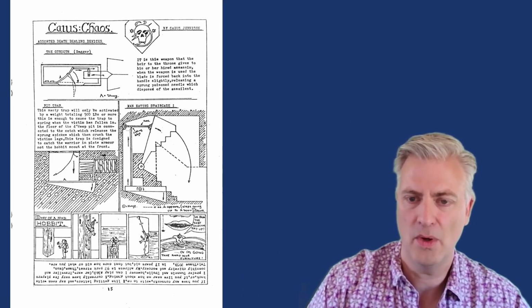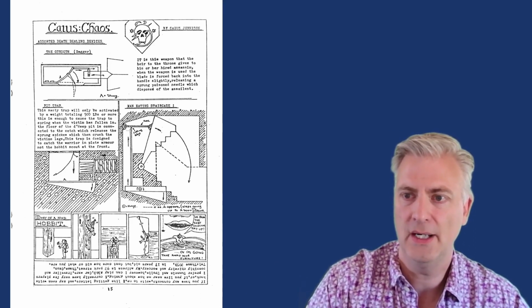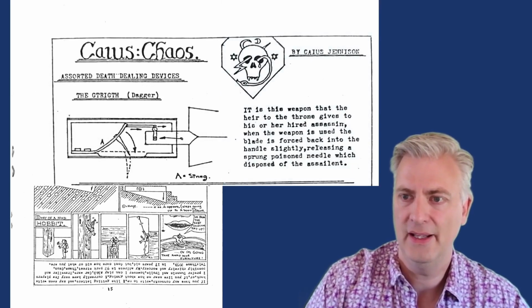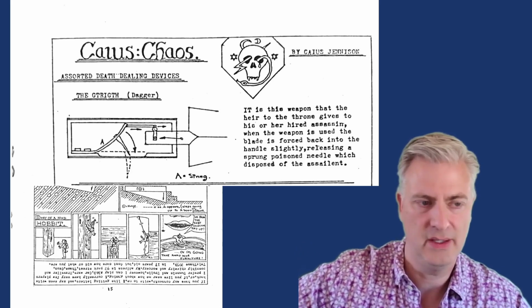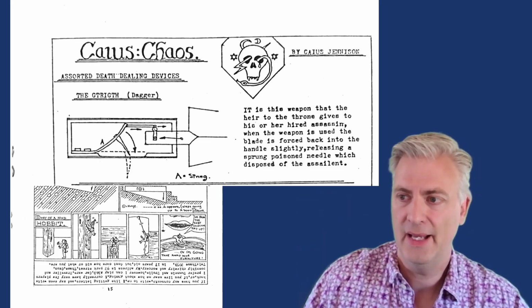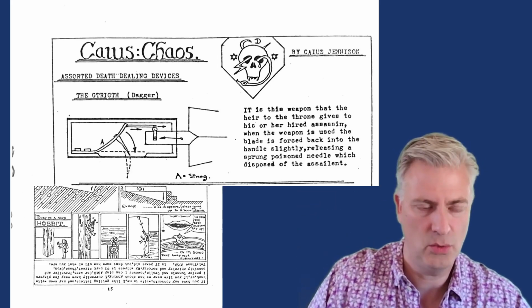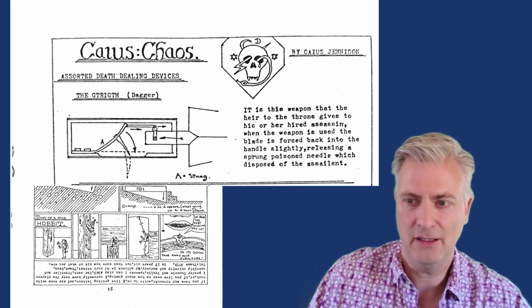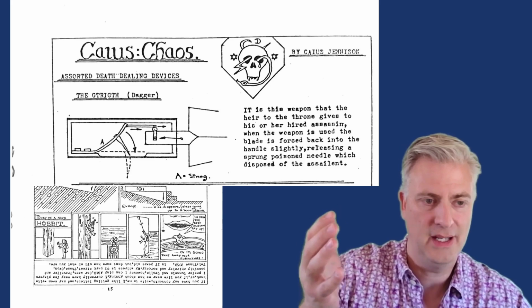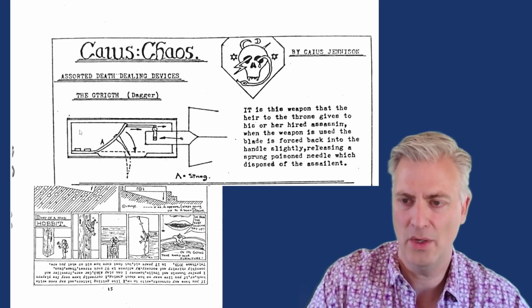This is one of my favorite articles from this issue. This is Caius Chaos, and he's got these traps. So the first one here is his dagger trap, and I think the drawing is supposed to be the handle, and then at the side is the blade. And basically, when you hit with the blade, it slides back in, and this little poison needle will pop out. It says it will dispose of the assailant. It looks like it's going to come out in your palm, so when you use it, you're going to get poisoned yourself, which seems odd. I don't know why you would end up with that dagger, but I guess it's an accident.